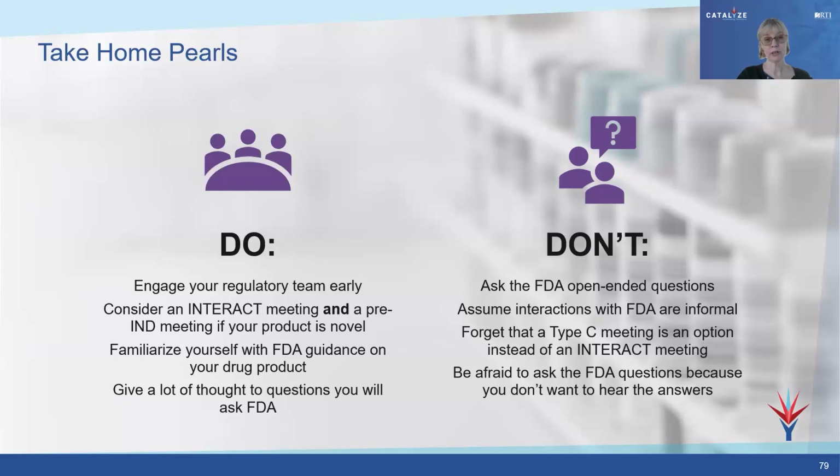Don't assume interactions with FDA are informal. Don't forget that Type C meeting is an option instead of an interact meeting. And don't be afraid to ask the FDA questions because you don't want to hear the answers. Sooner or later, they will answer you, so better get that answer early.